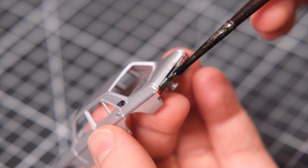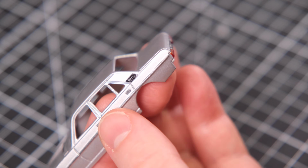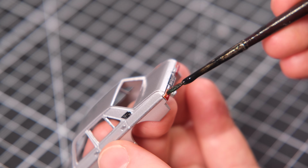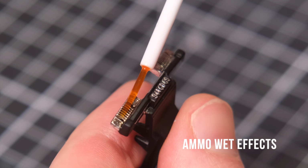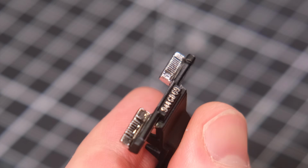And again, I use Citadel Gloss Nuln Oil to beef those up. Lastly, the lighting receives a healthy dose of Ammo wet effects to give them an extra glossy sheen.